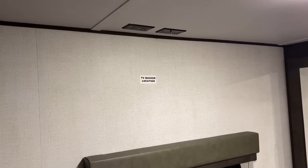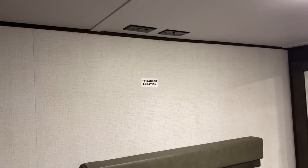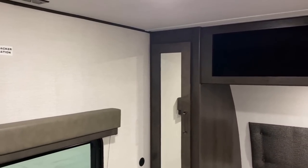Because the wall across from the bed slides, since it's a pocket door, they had to put the TV hookups over here on the side. I don't usually see a lot of people actually add TVs into the bedrooms of trailers like this, though.